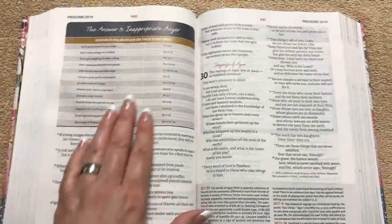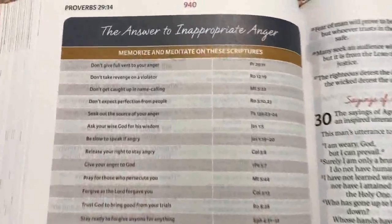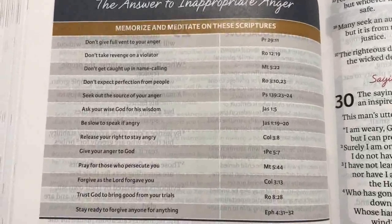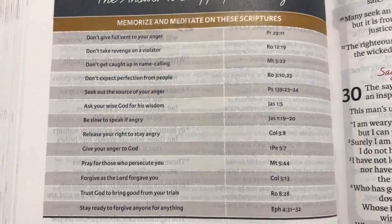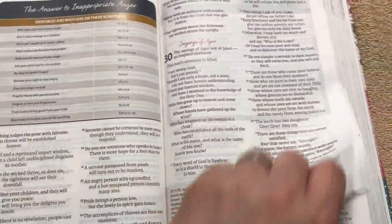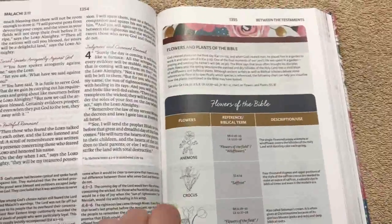So we've got the answer to inappropriate anger. So it says, meditate and memorize on these scriptures. So memorize them and meditate on them. So those are kind of good. So you might want to take a screenshot of that and maybe jot those down, because that might be helpful, because we all go through different things.